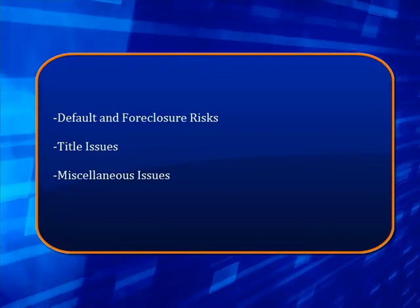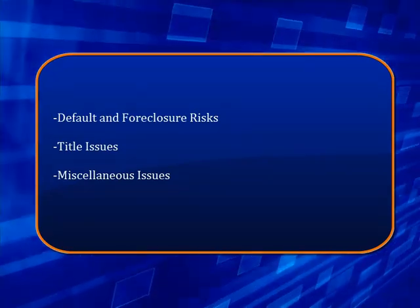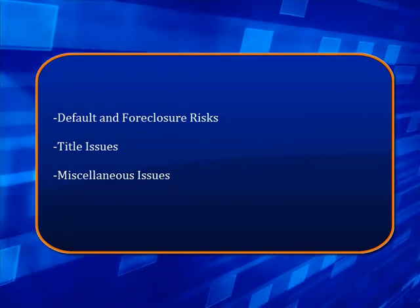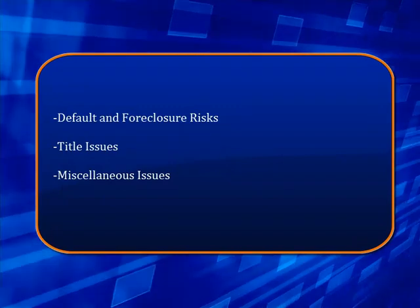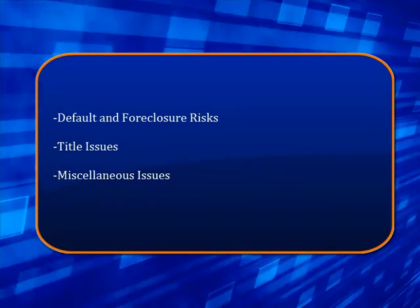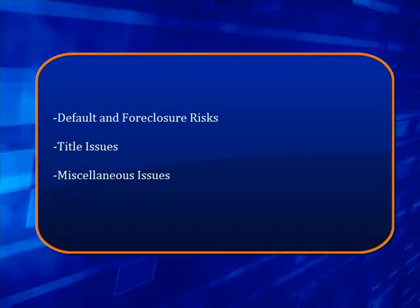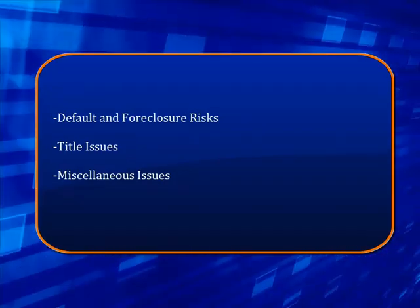The seller could also refrain from deeding the property over to the buyer after the final payment has been made. Other scenarios may include the seller failing to pay the lender with the payments received from the buyer, or the buyer being unable to assign her interest due to covenants restricting it in the contract.